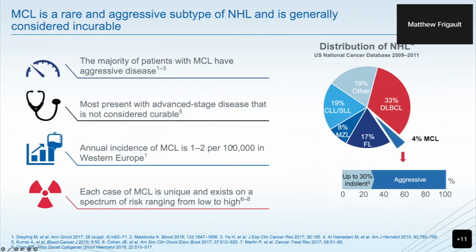So mantle cell lymphoma is around 4% of non-Hodgkin's lymphomas, and it's rather rare and aggressive. The majority of patients do tend to have more aggressive disease. They typically present with more advanced stage disease. The annual incidence is 1 to 2 per 100,000 in Western Europe.